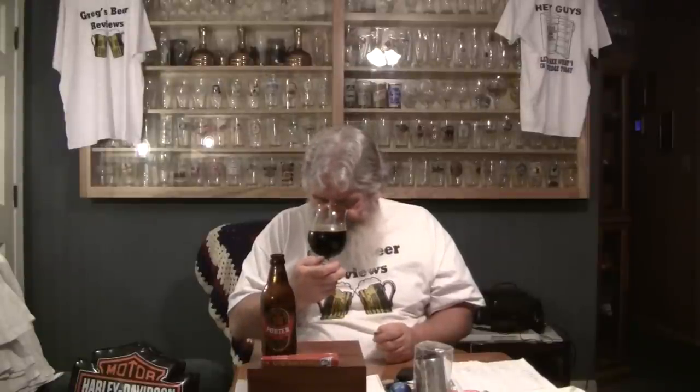Let's get a nose on it. I'm getting some roasted malt, a little bit of coffee, and some bittersweet chocolate is what I'm getting there. Maybe a little bit of dark fruit in there. Maybe some dates or some raisins or something. And I am getting just a little bit of the alcohol. So let's see what we got, guys. Cheers.